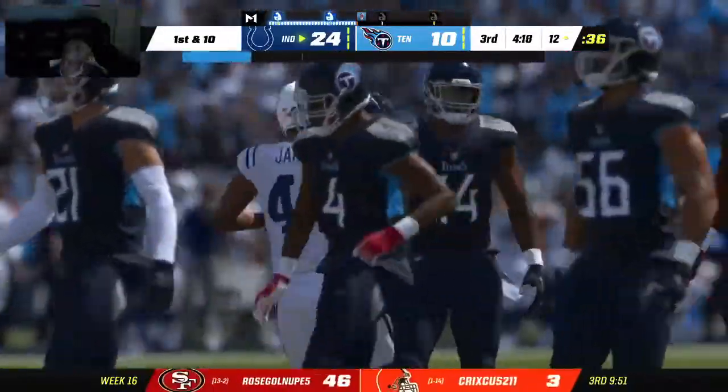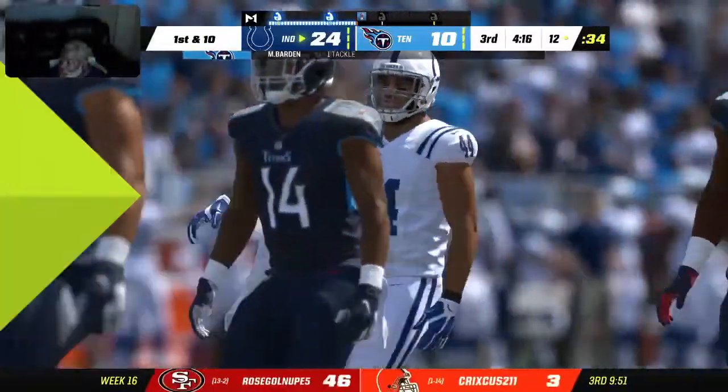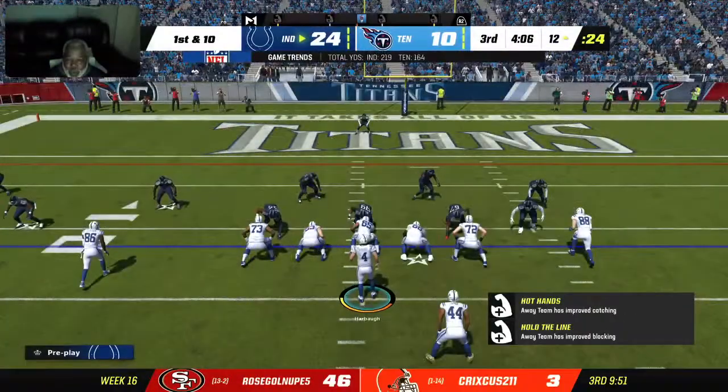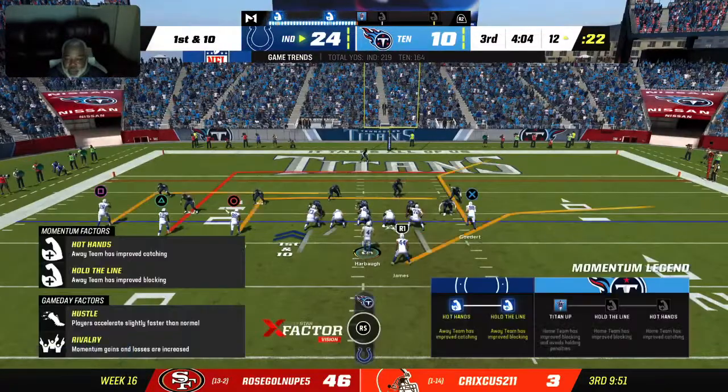It'll be a gain of 17 in Indianapolis, first down. The big reason why they have this nice lead.